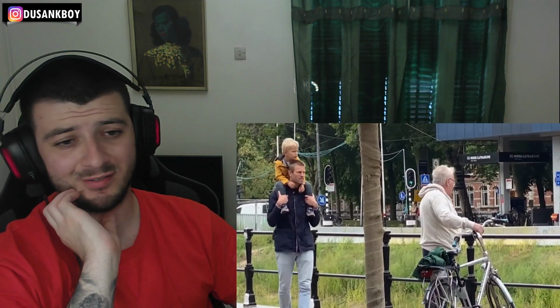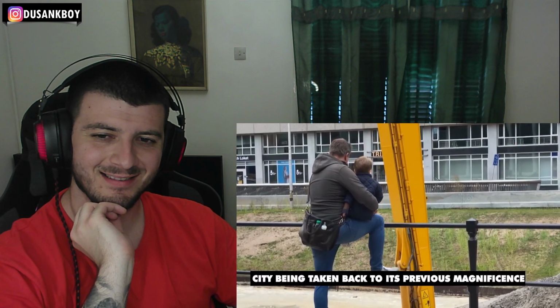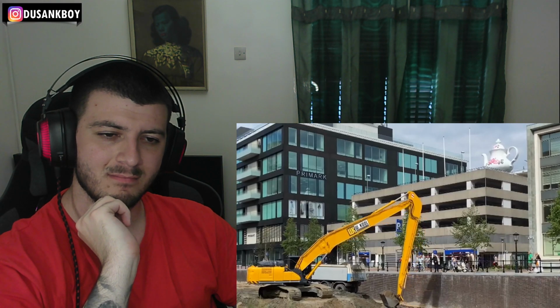Utrecht's inhabitants were excited to observe their city being taken back to its previous magnificence, and they made a point to savor every single step of the remodeling cycle.